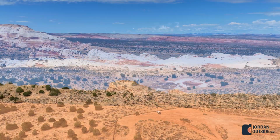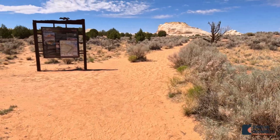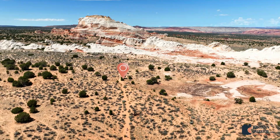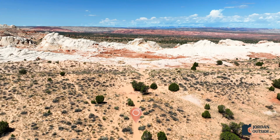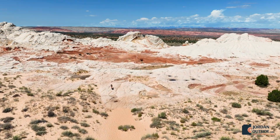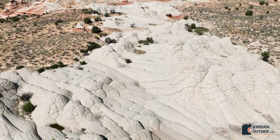You can see from this aerial view that White Pocket is about 2 miles long, and we spent about 3.5 hours exploring this area. You definitely want to make sure you bring plenty of water and snacks. We got our backpacks, and then we headed out on the trail. So you can see this is the White Pocket formation right here that we're going to explore. And this is the aerial view going from the southern end heading towards the northern end.